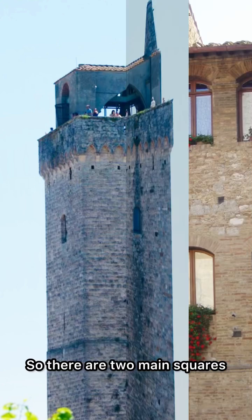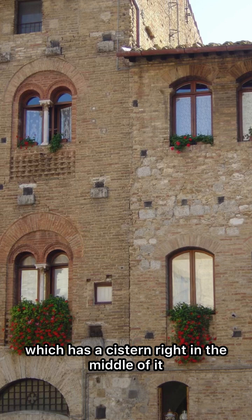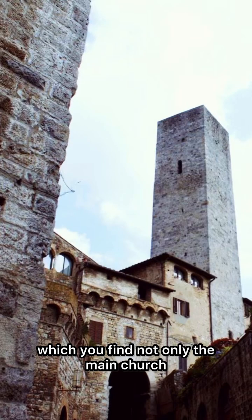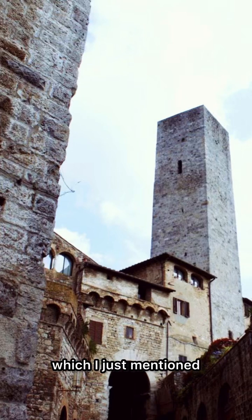So there are two main squares. When you get to the top, there's Piazza della Cisterna, which has a cistern right in the middle of it. And then right next to that is the Piazza del Duomo, where you find not only the main church, or Duomo, but also the way up to the Torre Grossa, which I just mentioned.